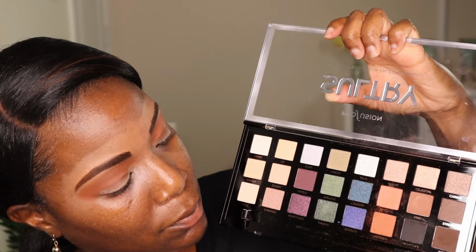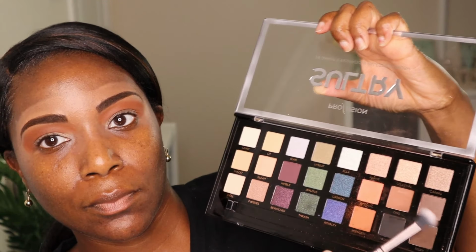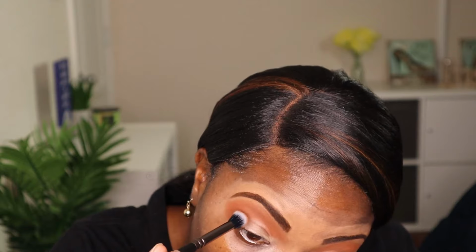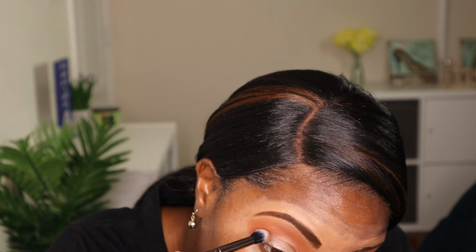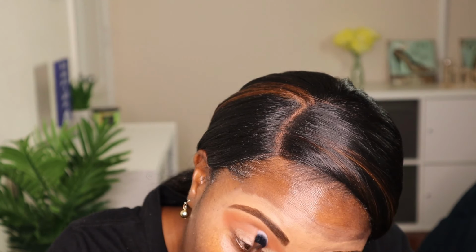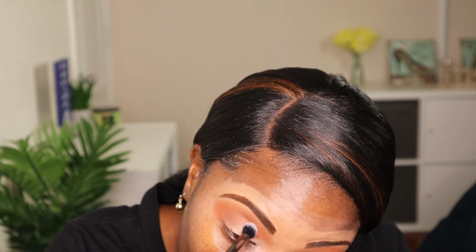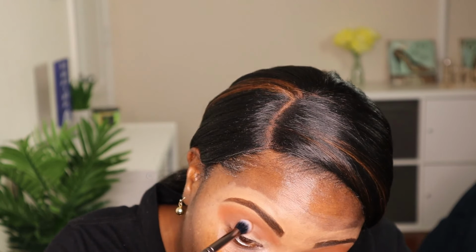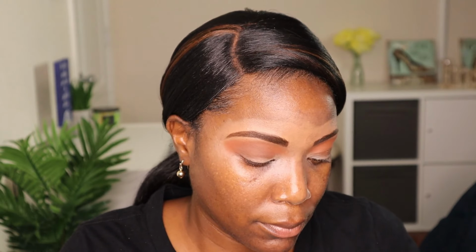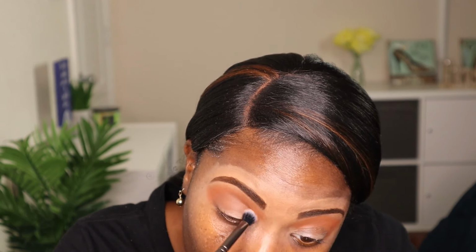Now I'm going to be going in with my crease color in Celestial. I'm sorry, Zing. That is Zing. It's a nice brown color. I hope it's not too dark. And I'm using a crease brush by Real Perfection. I'm just going in the crease area, and I'm just going in again in the corner, going towards the inner part of my eyelid.